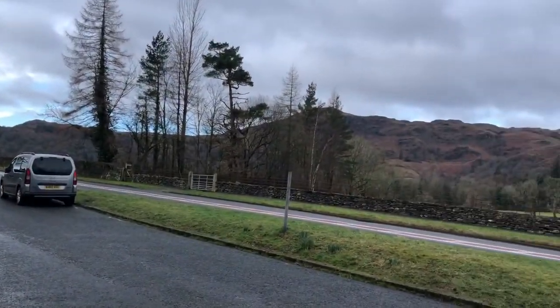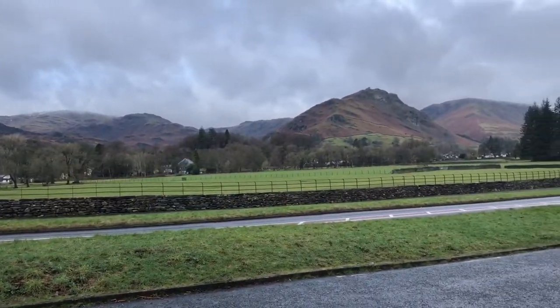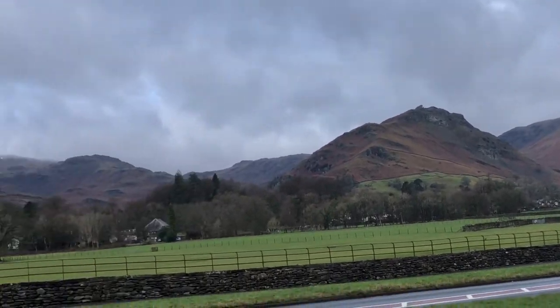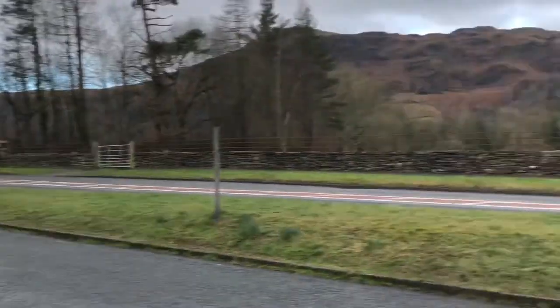The quick shots that were on the outskirts of Grasmere. So I'm only 10 minutes away from where I need to be now. You can see a little bit of snow up there. What a fantastic scene. Just found this little lay-by. I'm actually heading up that way.